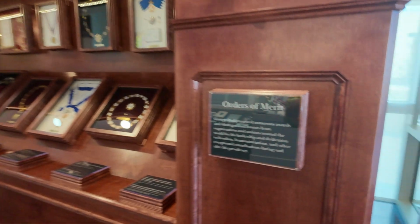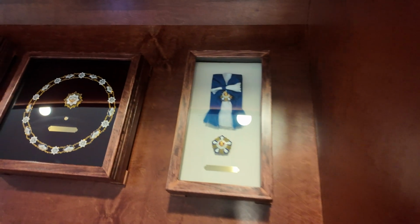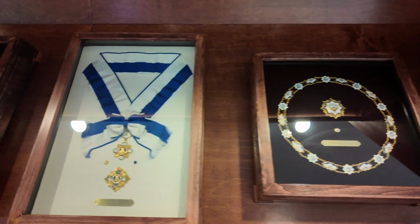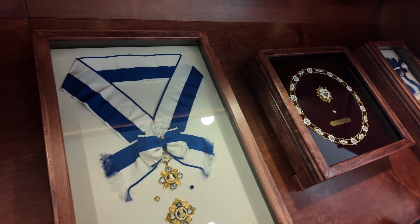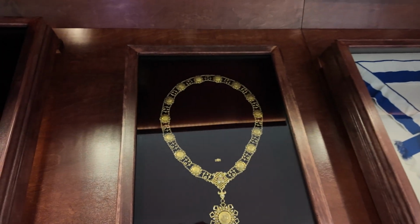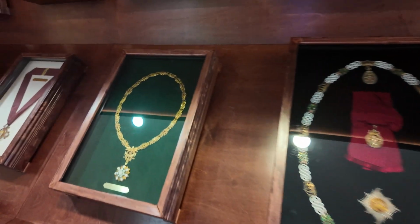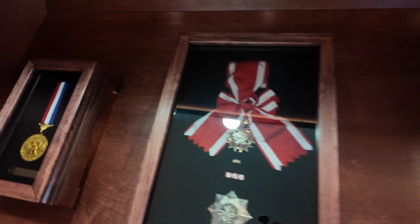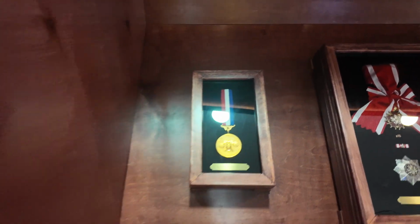Orders of Merit. Numerous awards, honors from organizations and nations around the world. That's a cool setup. Germany, Poland, Russian, the Arab Federation, sorry, not the Russian. Gerald L. Ford Medal for Public Service. Order of Friendship, Bahrain. Order of Sandberg, First Class. Albania, again. Albania really loved George Bush. I've seen a bunch of Albania things.